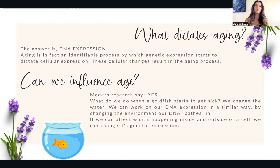So then maybe the more important question is, can we actually influence age? And modern research says yes. And I love this little example. Here it says, what do we do when a goldfish starts to get sick? We change the water. We can work on our DNA expression in a very similar way by changing the environment our DNA bathes in. So if we can affect what's happening on the inside and outside of a cell, we can change its genetic expression.